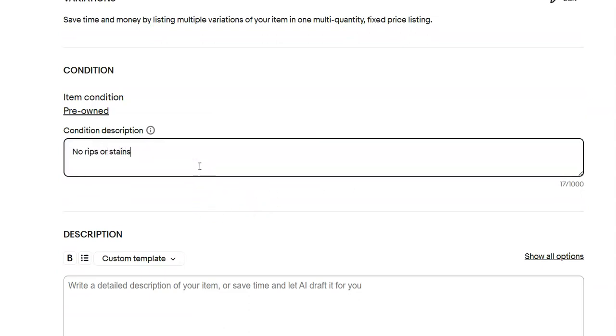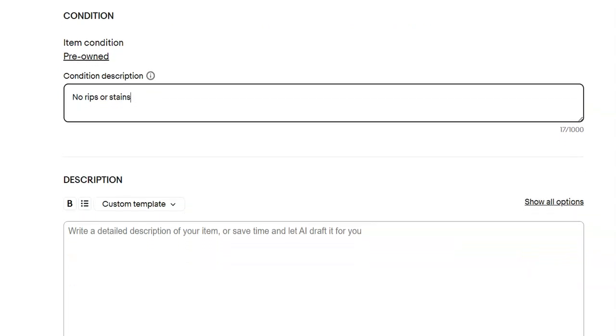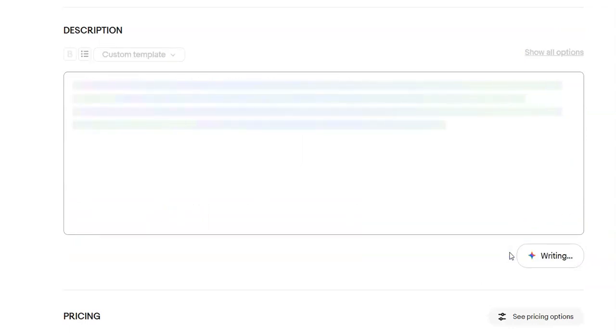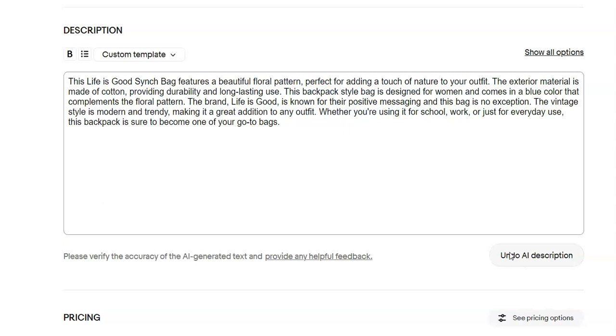Again, in the condition, I put no rips or stains. I don't know why. When I do multiple listings, this is what I tend to already have filled out, and it just didn't save. The same with not letting me pick the category, or not giving me a category that fits it as an option, where I have to go in and search it all up myself. Something was glitching when I made these multiple listings. I have not made any multiple listings in a while. I'm going to be making some more this weekend probably. So we'll see if that still has the same problem.